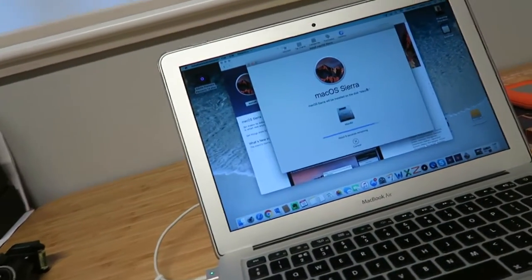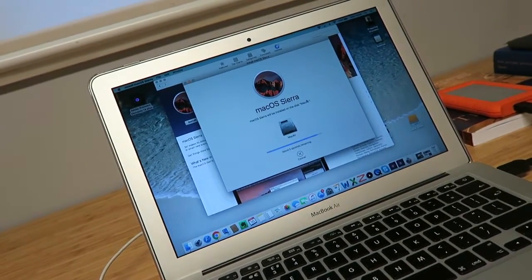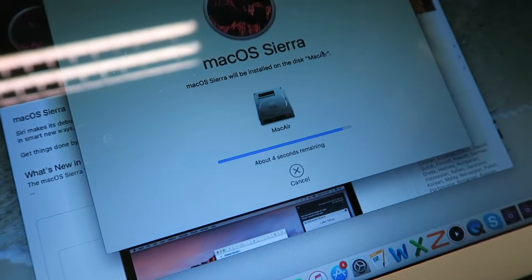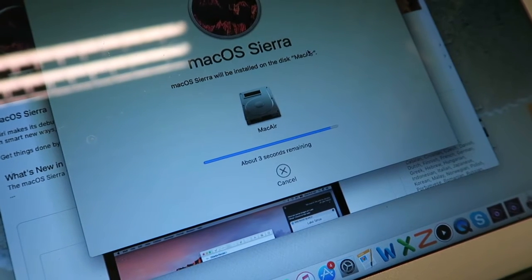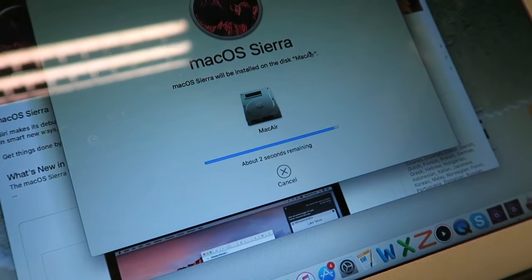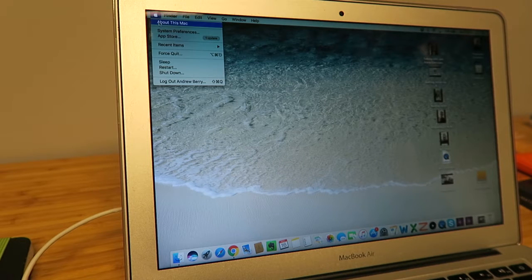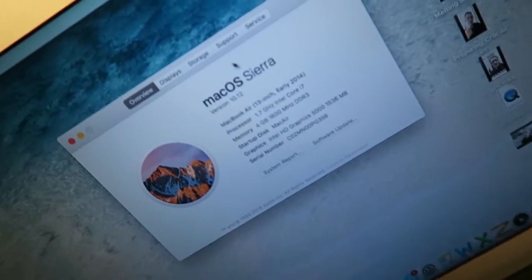Six seconds remaining. Five, four, no, four, no, four, no, yeah, three, two, what? It's not real time, is it? It's Apple's seconds. Is that it? Are we all done? We are complete.